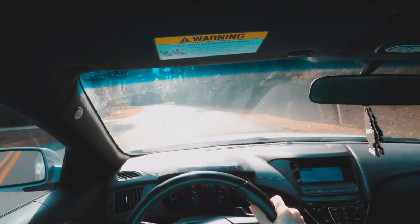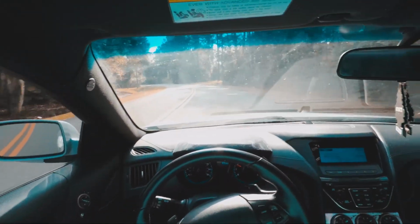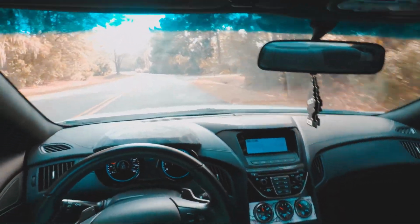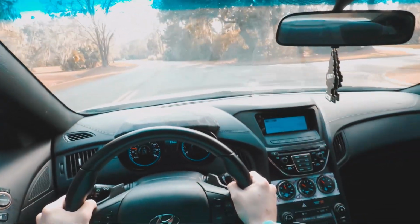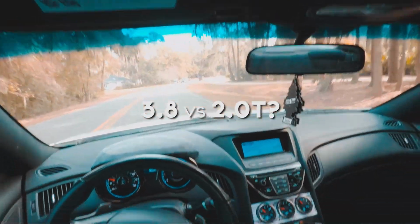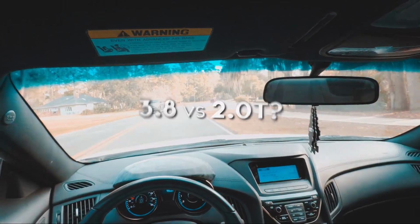All right, so why should you buy a Genesis Coupe? Well, there's a lot of reasons, really. This is, in my opinion, one of the best cars Hyundai has ever built. Now, of course, there are two engine options that you can go with. You can go with either the 2-liter turbo or the 3.8-liter V6.